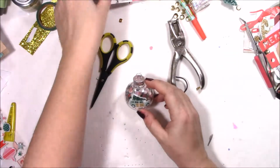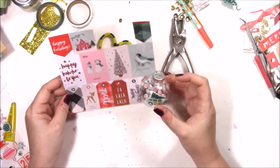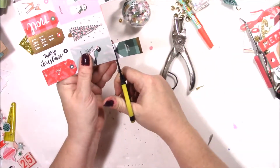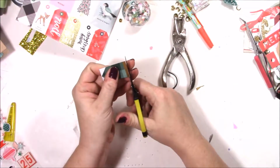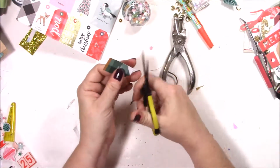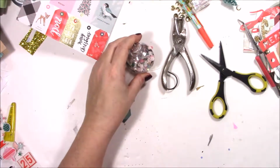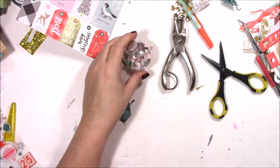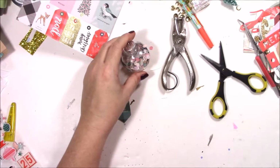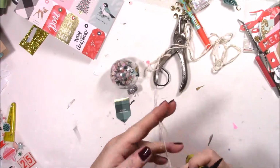and I'm going to finish it off by adding a little tag. So I'm going to take one of these little tags. Let's use the Merry Christmas one. So I'm just going to cut that out, this one right here. It's got this nice gold foil on it, and I'm just going to wrap some twine around the top. So I have some cream and gold twine right here. I think I'll use that one. Just trim off the end so it looks nicer.